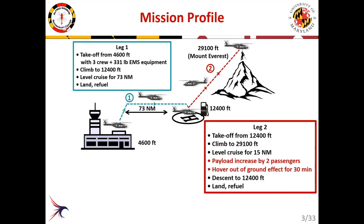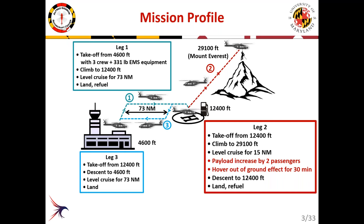Now, leg two here is the most important leg of the mission. After taking off from the small airport, the rotorcraft climbs to 29,100 feet, hovers out of ground effect for 30 minutes, and picks up two people. Then it descends back to the smaller airport for refueling. Leg three is essentially the same as leg one, except the cruise altitude this time is 4,600 feet. This whole mission needs to be completed in less than 3 hours.